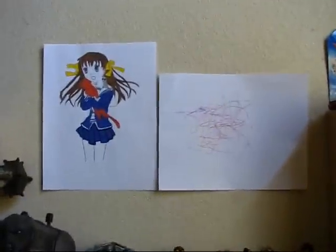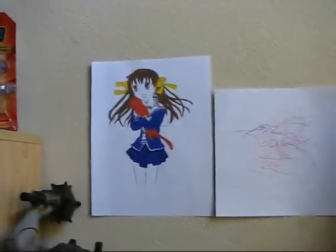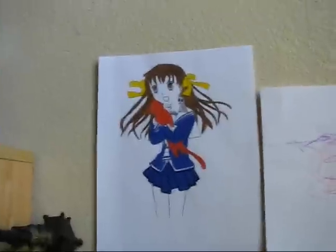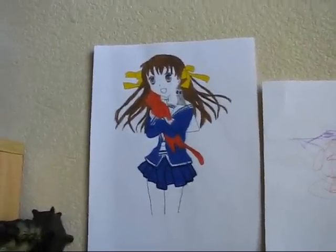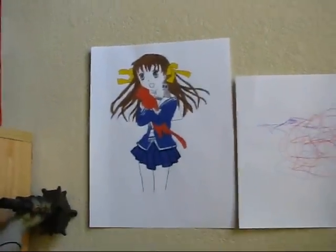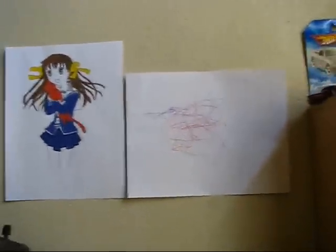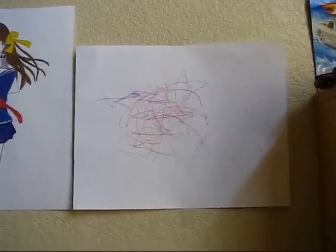And here's some works of art from the Munchkins. I know that Munchkin number one, she's camera shy, so you probably never see her on any of my videos, but she's quite the manga girl, and she has done very well with the drawings there. I'm a proud dad, what can I say? And this is my son's work of art there, Munchkin number two.